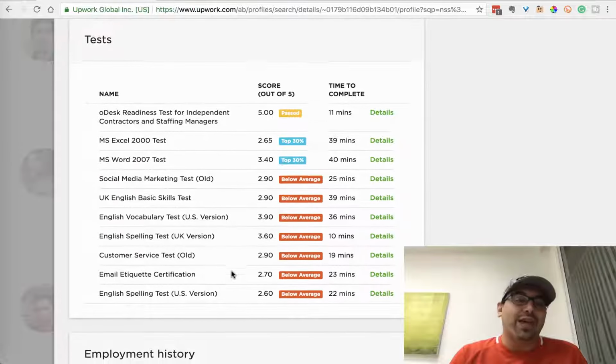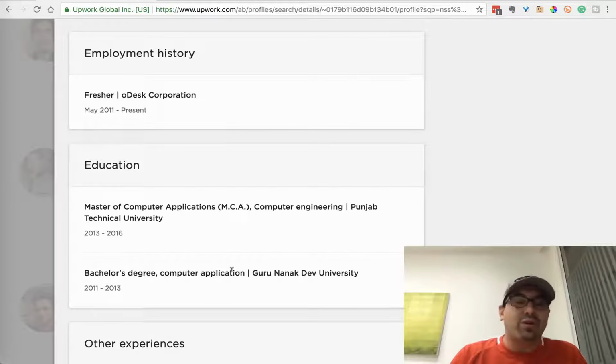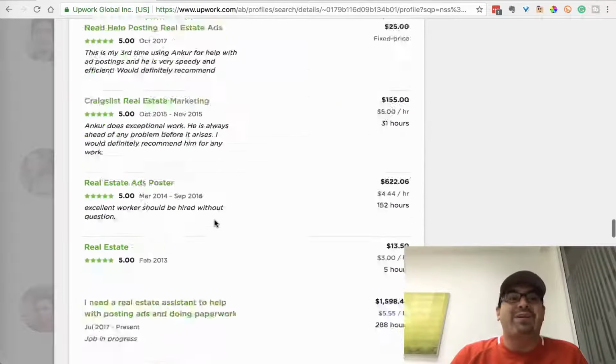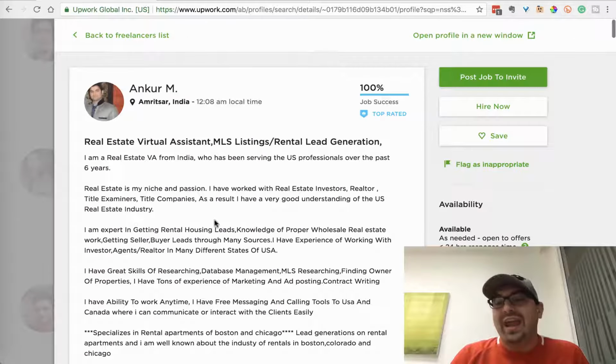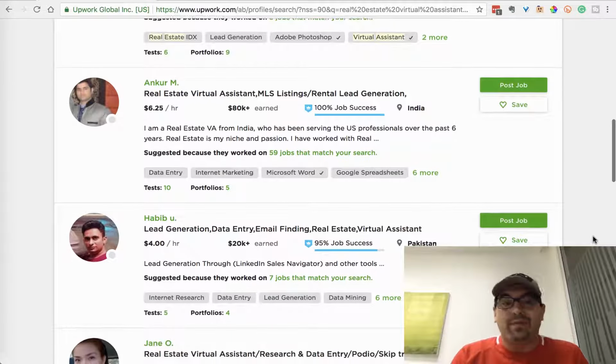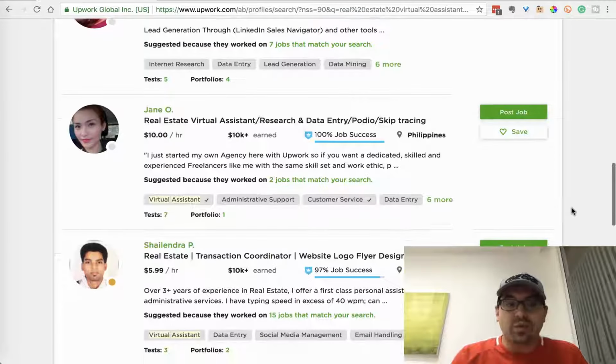If you really care about education, the beautiful thing about hiring freelancers is you're not hiring people so much for their education or how many degrees they have in what area. You're really focusing on, can they get the job done? Can they do it effectively and efficiently? And will they make it happen for your business? So that's what's really important.